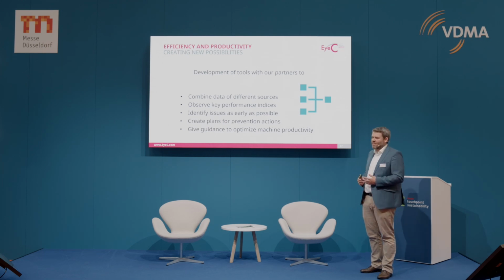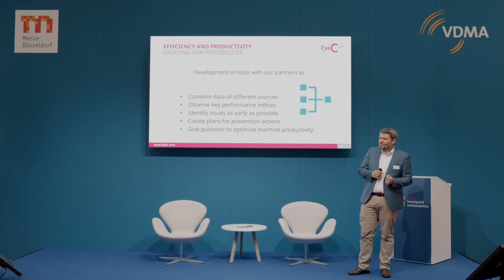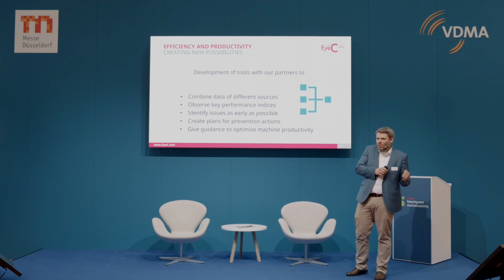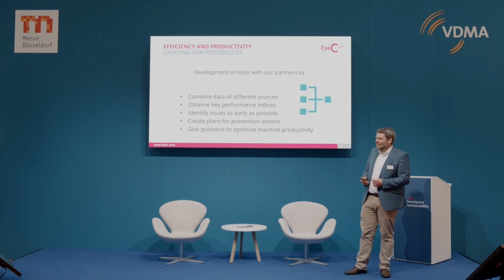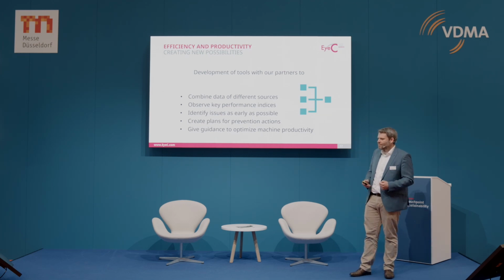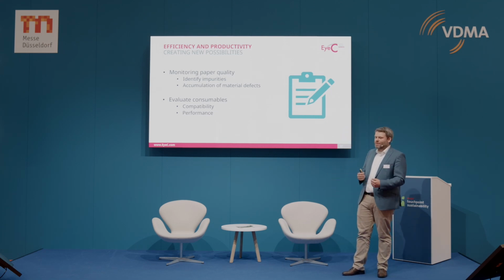develop tools to help our customers combine the data the print inspection systems create with different sources of other information, like sensors on the press, observe key performance indices, identify issues as early as possible, like, for instance, a spot appearing always in the same area, but very sporadically, let's say every other job, but not in every job. By that, creating plans for preventive actions and give guidance for the operator to optimize the overall machine productivity and not only efficiency.